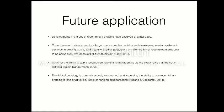Additionally, the field of oncology in particular is currently actively pursuing the ability to use recombinant proteins to limit drug toxicity while also enhancing drug targeting.